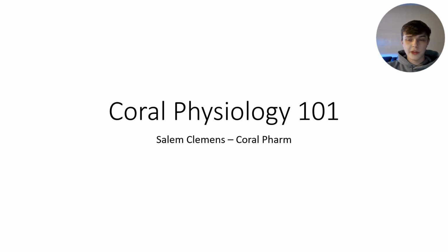So I'll begin with the anatomy of corals, the anatomy and life cycle of zooxanthellae that live inside of them, since they're a very crucial part of coral's physiology. And then lastly, I'll wrap up with components of the coral skeleton. And with that, we'll get started.